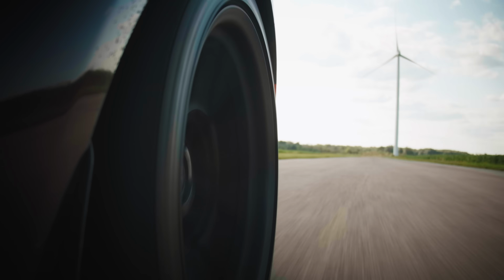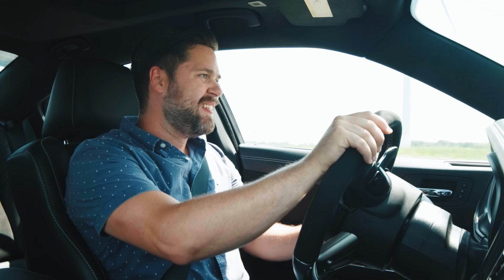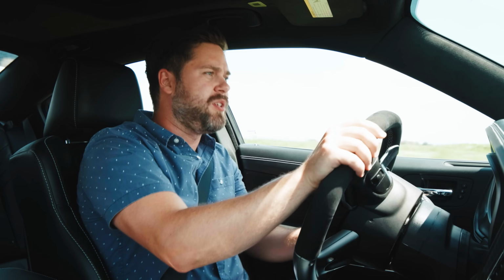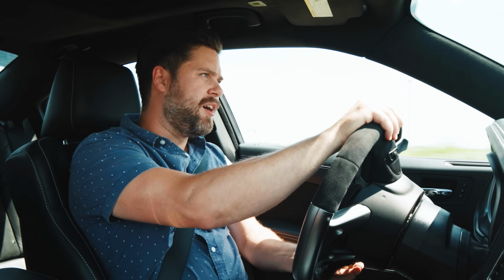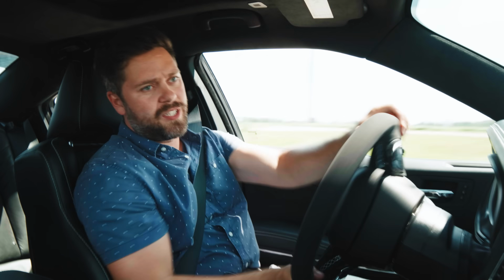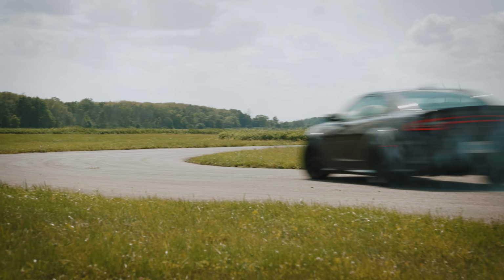Transmission too, oh, it's so sharp. It's very sad, like it works really well in auto mode, but I don't use auto mode because the paddles are so fun. There is a little bit of understeer, yes, but it doesn't really matter because even if you get understeer, you just dab the throttle and that happens.